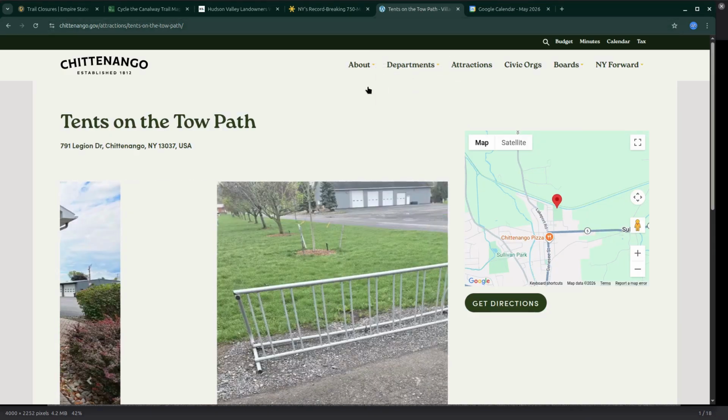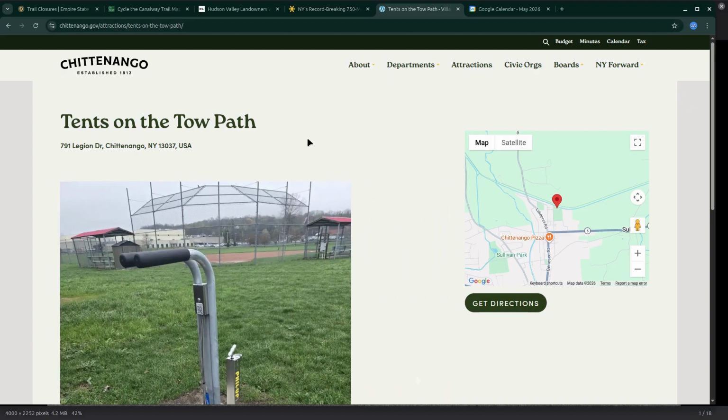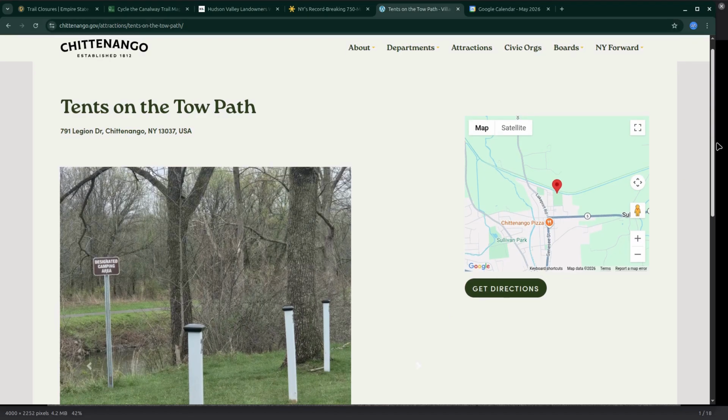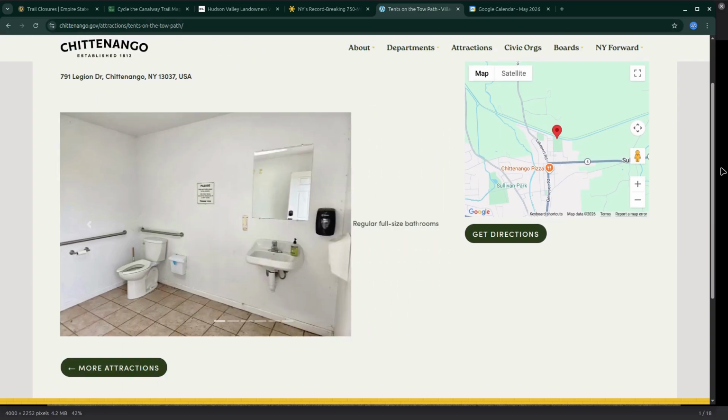Oh, what other news do we got here? Tents on the Towpath. Last week we talked about the new camping sites in Weedsport. The village is allowing camping. There are a couple sites there in Weedsport, which is nice to see. And the people in Chittenango have now a website for Tents on the Towpath, which is really neat. They have designated camping areas. They got bathrooms that look very nice.